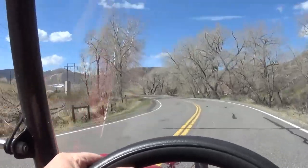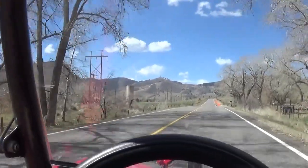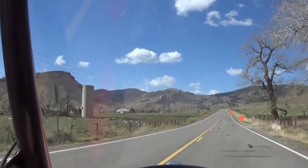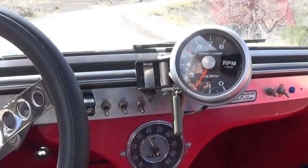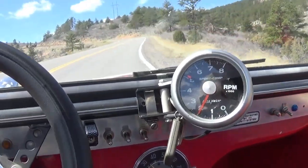Well, here we are again, 2 days later. Did a lot of little tuning on the engine, and there's Heartbreak Hill. Okay, here we are. 2,000 RPM, 35 miles an hour. Give it some gas.